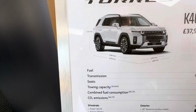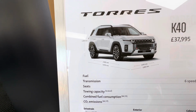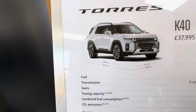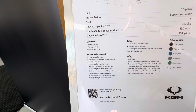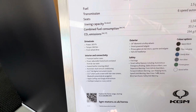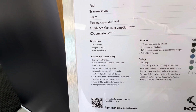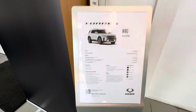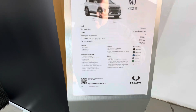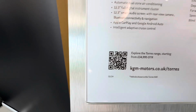Here you go, you can see your measurements. The length of the whole entire vehicle is 4,705 millimetres. The width, including wing mirrors out, is 1890 millimetres, and the height of the vehicle is 1,720 millimetres. It has got a 1.5 turbo petrol engine in it that has a PS of 163 and torque of 260 Newton meters. It's front wheel drive. You can get some more information off of this board if you want to have a look into the vehicle. Just basically take a picture of this and it'll take you through to the website.